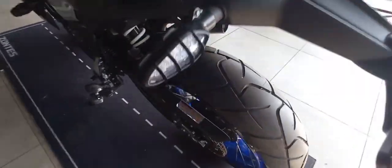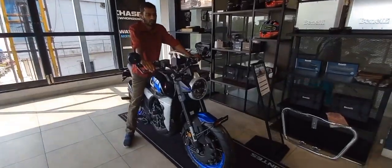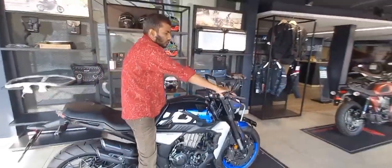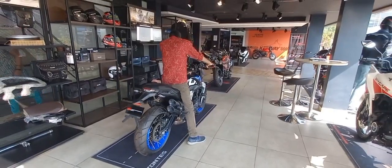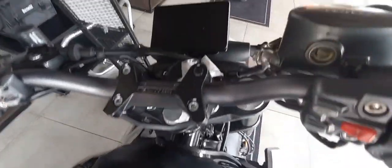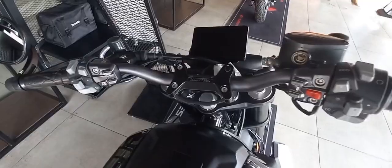Let me tell you about its dimensions. That is the length into width into height. That is 2070 into 845 into 1120. And the wheelbase is 1380 mm. And the minimum ground clearance is 151 mm.